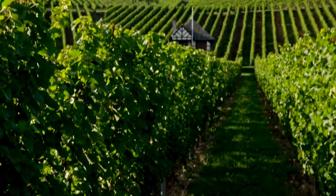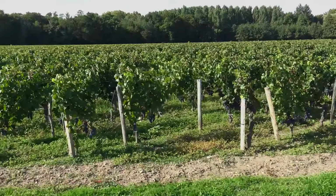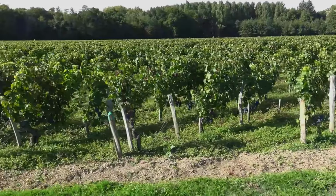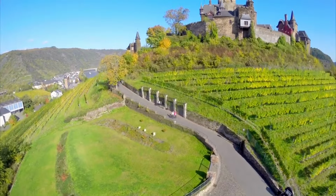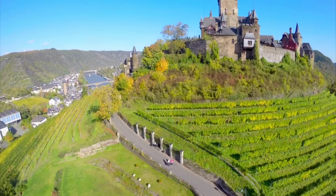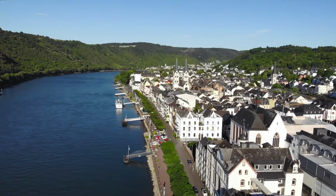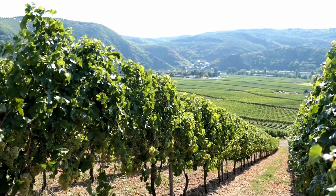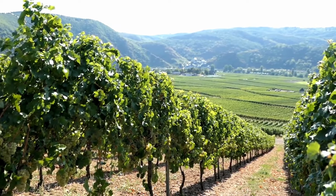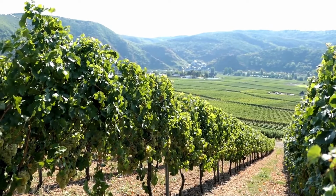The Rhine Valley is synonymous with world-class wine. The steep, sun-drenched slopes along the river are perfect for growing Riesling grapes, renowned for producing some of the finest white wines in the world. But it's not just the wine that makes this region special. It's the stories behind each vineyard and the people who continue the tradition of winemaking with passion and dedication.